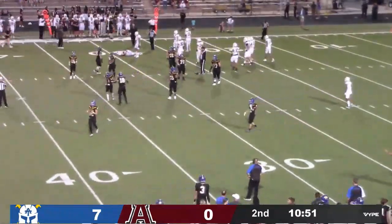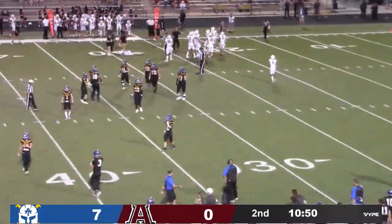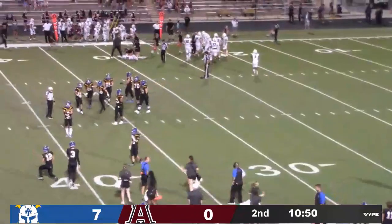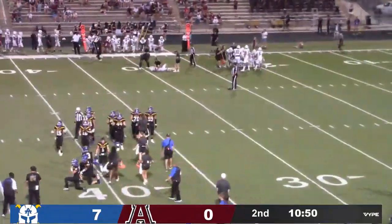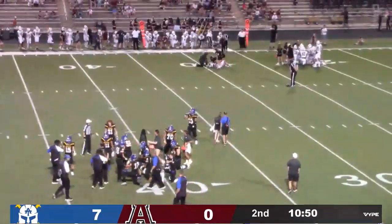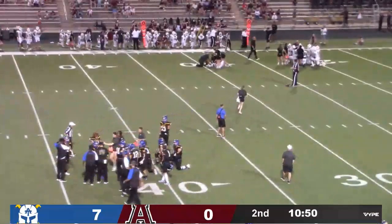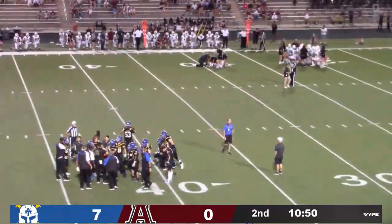There's an Austin High player down, and we'll check the status there. But looks like he's holding a knee. Obviously, early in the season, we're always hoping for these kids that it's cramps. Yeah. We saw a lot of that, of course, in the McCallum game, a lot of cramp injuries with the trainers out there. But a good start right there to this drive.